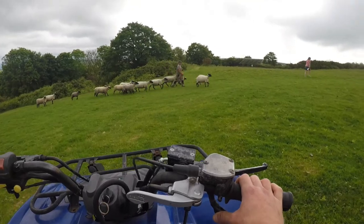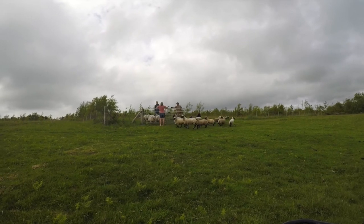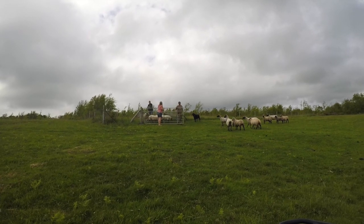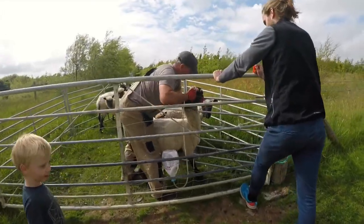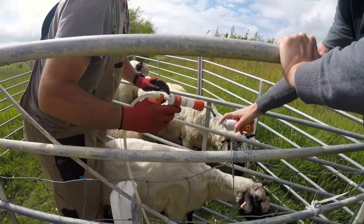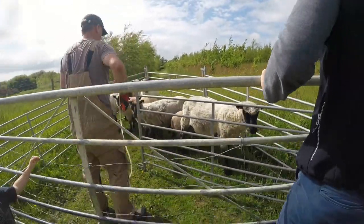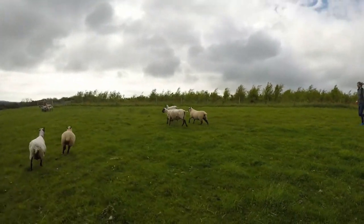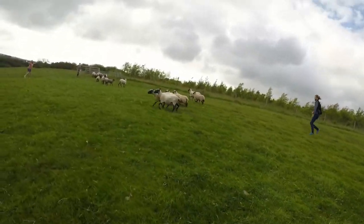Shepherd and his sheep. We're gonna put the sheep into the crush. We have a few more sheep. Okay, quick spray. She can go now. There's four sheep that refuse to go in, so we're trying to run those sheepdogs, aren't we? Come on!